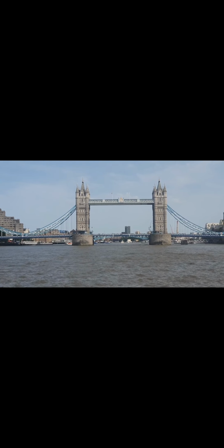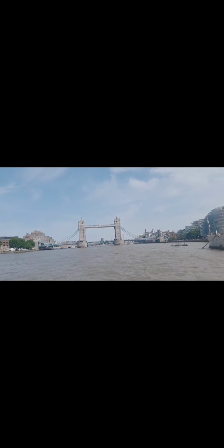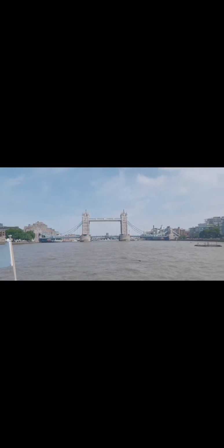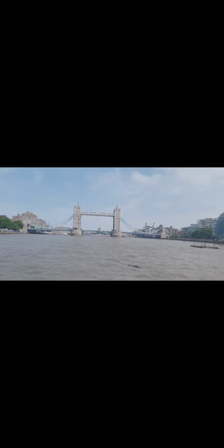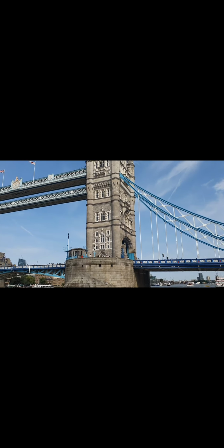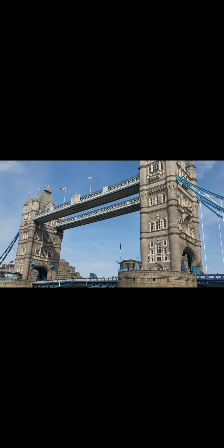Now I'm going to talk a bit about Tower Bridge. It's more than 6,000 times. These days they get raised about 1,000 times a year. Of course the bastions are the parts that lift up and they weigh 1,200 tons each. So let's wave at people on Tower Bridge as we go past.